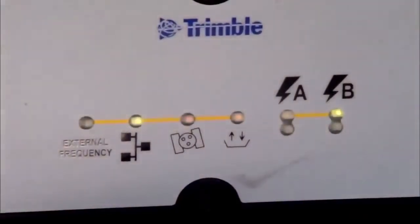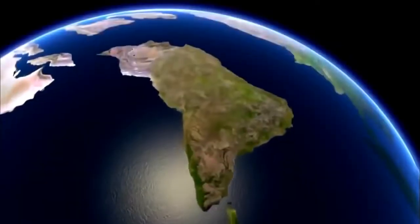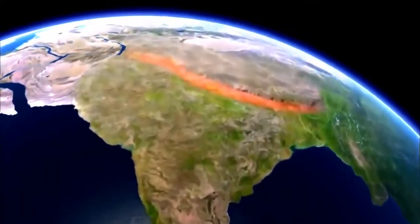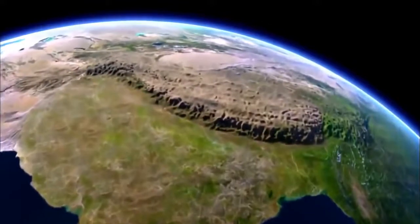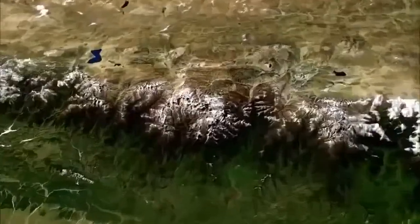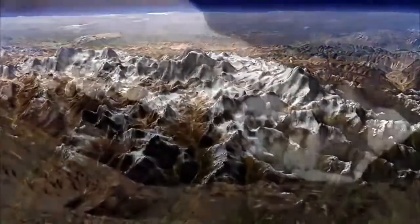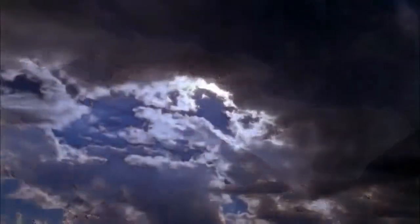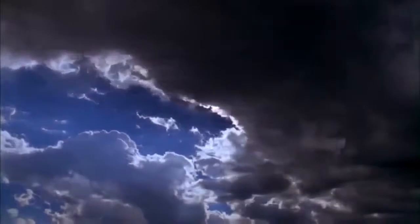The readings from the GPS show that India is still moving, about 2 inches every year. 50 million years after its initial collision, it is still on its relentless journey northwards, pushing underneath Asia. And as it does so, Everest continues to be pushed higher. But there is a dark consequence to this mountain building.